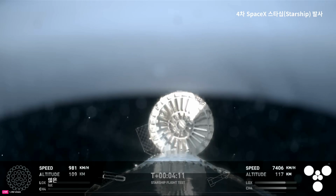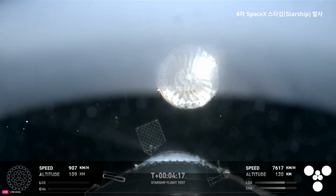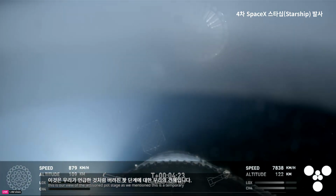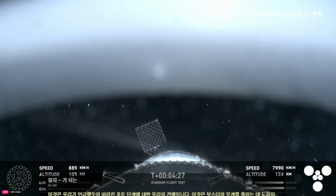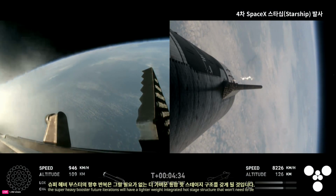Lots of excitement. So right here, this is our view of the jettisoned hot stage. As we mentioned, this is a temporary fix to help reduce the weight of the Super Heavy booster. Future iterations will have a lighter weight integrated hot stage structure that won't need to be jettisoned.